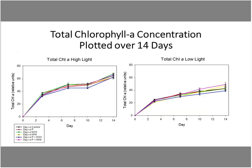And here is a graph of the total chlorophyll a concentration versus time, so over the 14 days that we did this experiment. For both of the treatments, the high light and the low light, there was a general increase in growth. And for the high light treatment, there was more growth than the low light. And there's really no pattern with the different nutrient treatments that you can see here.